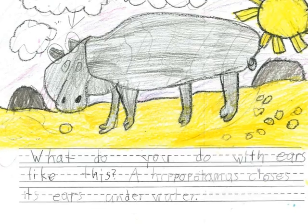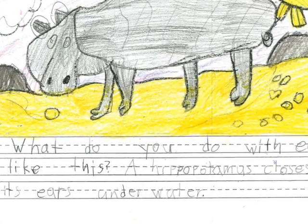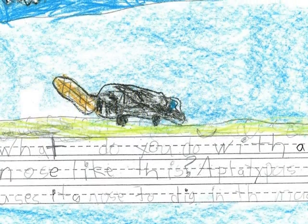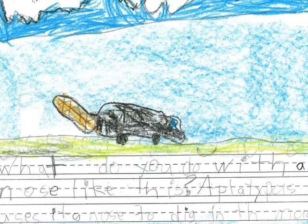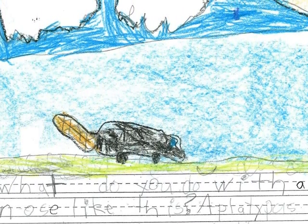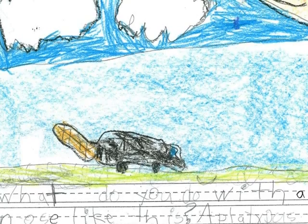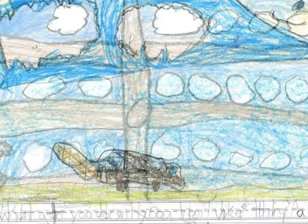What do you do with ears like this? A hippopotamus closes its ears underwater. What do you do with a nose like this? A platypus uses its nose to dig in the mud.